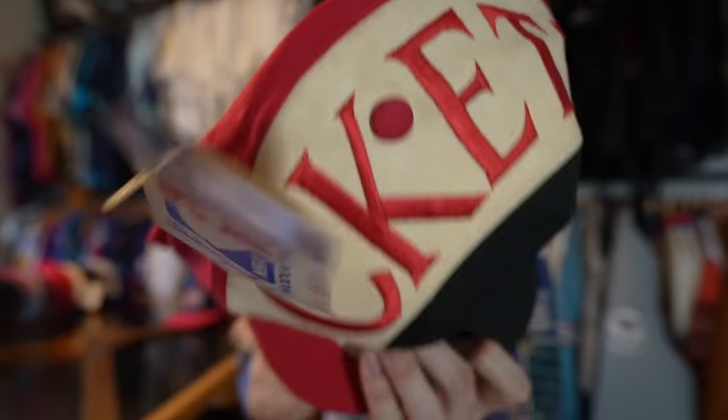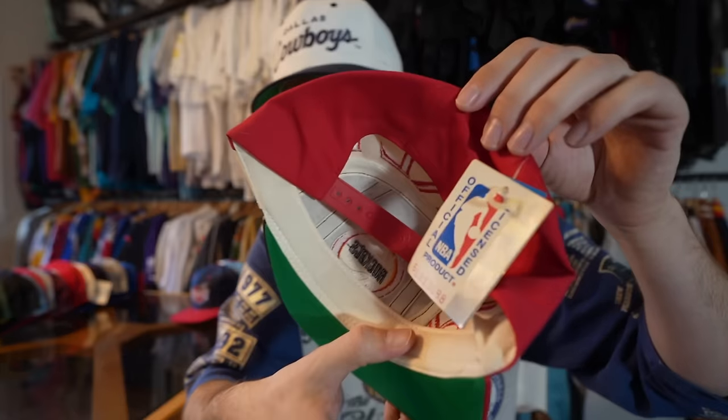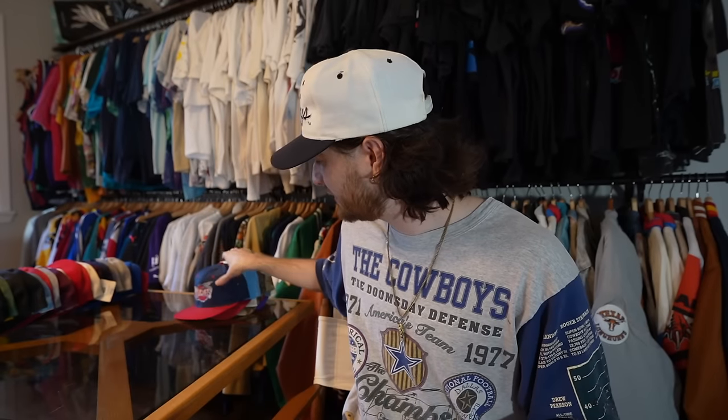Now I also have this deadstock Rockets. I don't even know what you call this, bro. This is like a swirl, bro. It's like a toilet flush. You feel me? Except it's not shitty, but it's the shit though. Houston Rockets snap. And then this one is straight dumb.